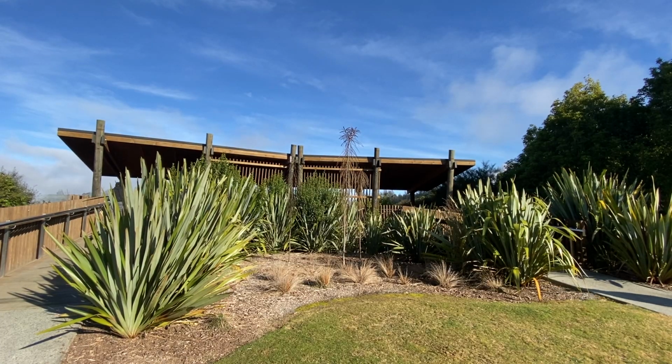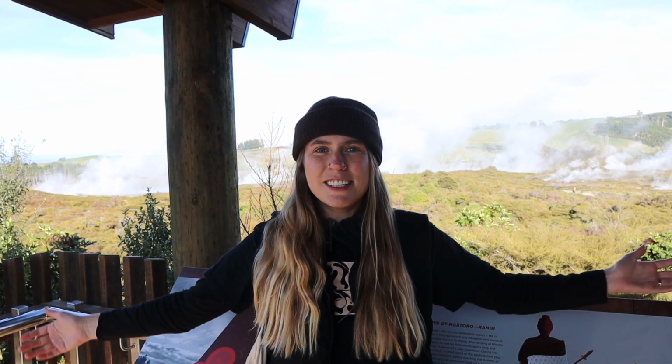So we are here at Craters of the Moon, which is a geothermal park, and I can only predict that it's gonna get super busy throughout the day. So we tried to come first thing in the morning. Like Nick was saying, it's just after 9:30, which is when the park opens. And the admission to the park is only $10 per adult. I think it's $5 for children. So it's a super affordable geothermal park to visit here in the North Island. That was a pleasant surprise because we were gonna come anyway.